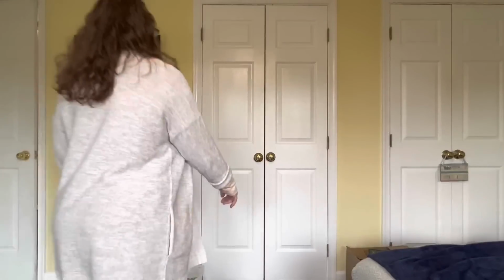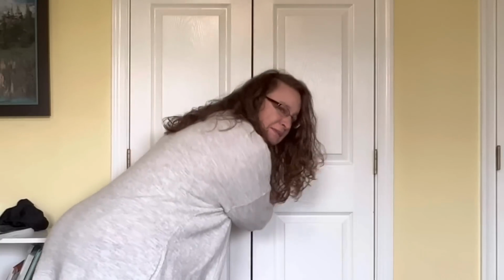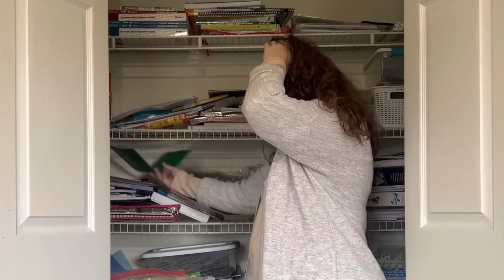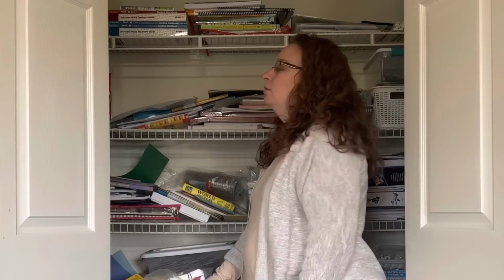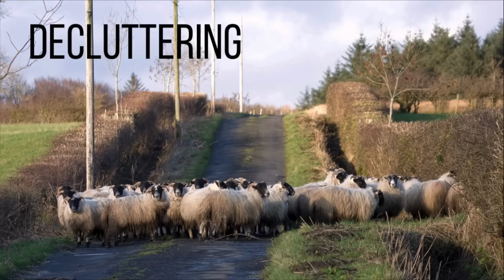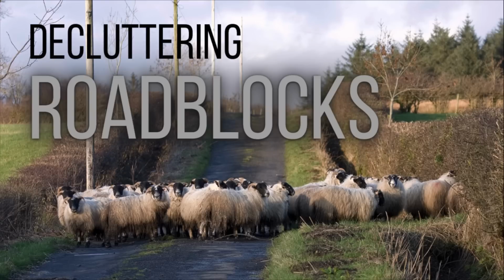Okay, this closet haunts me in my dreams. Oh my gosh, this is so much stuff. I want to talk about a decluttering roadblock, actually two decluttering roadblocks in this video. In this closet are all our homeschool supplies that are not presently being used. It is my dumping ground. It is 100 times better than it was 2 years ago.